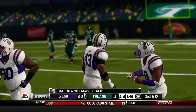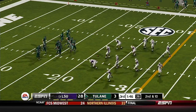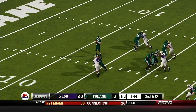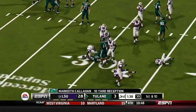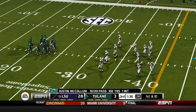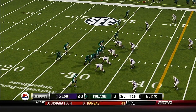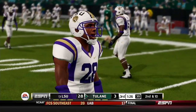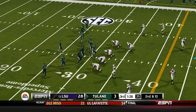Throws quick to the receiver and it falls incomplete. From their own 21-yard line. Second down. They come out on an empty backfield. Fires quickly, and he's got his man. And he is drilled at the 31. To the receiver, incomplete. Number 9 was the intended receiver on the play. That makes it second and 10. From their own 31-yard line, it's second down.